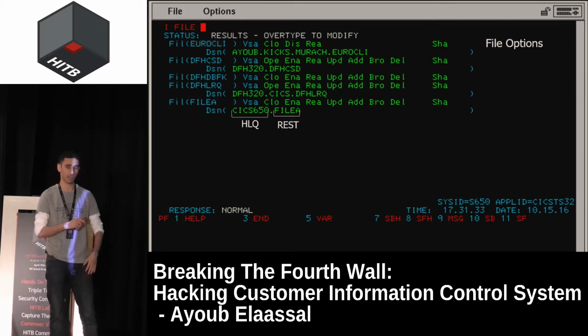And you can see here that files have a bunch of properties: closed, disabled, readable, and an identifier that identifies their location. So to read a file, it has to be opened, not closed. It has to be enabled, and it has to be readable. And to update it, obviously, you need to update or add attributes. So again, everything in green, you can edit. So if this file is closed, you can just open it, make it enabled and just read it.